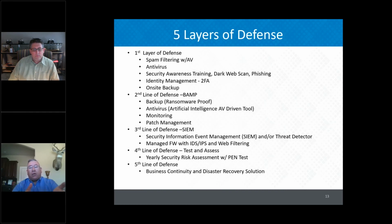But also there are a couple of tools out there that state, hey, we are ransomware proof. They don't put it in writing. They just claim it. And we personally use these and have never seen an encryption of the backup. So that's good. Getting a more intelligent, really artificial intelligence antivirus tool, and looking at something that's next generation that really takes antivirus to the next layer. Then monitor everything. Monitor your bandwidth.